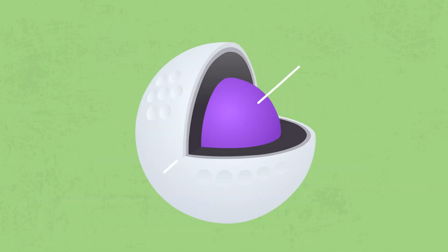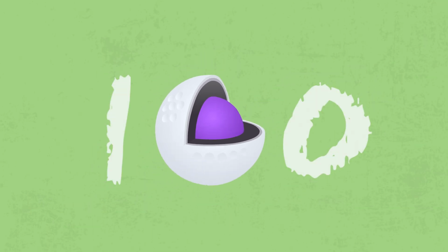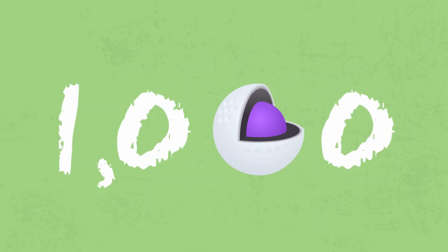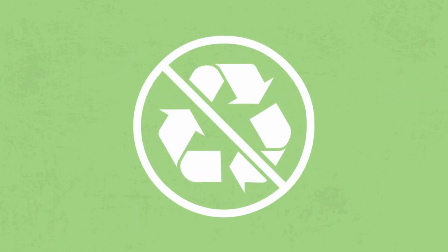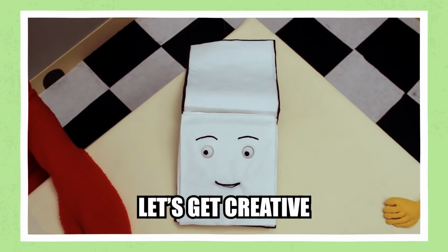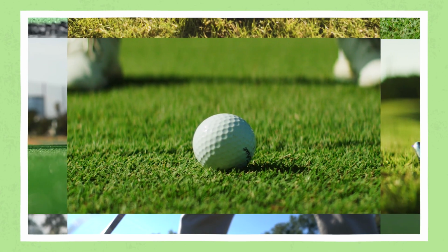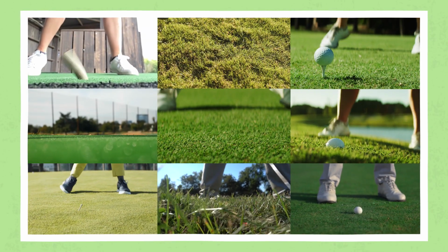A rubber core with plastic coating make golf balls far from environmentally friendly, taking between 100 and 1,000 years to decompose. Unfortunately, the material they're made from is also non-recyclable, so we have to get creative with our solutions. Luckily, unlike tennis balls, golf balls maintain their quality for longer, so can be used over and over again.